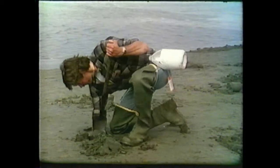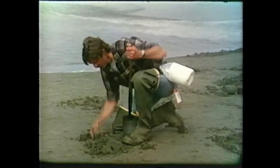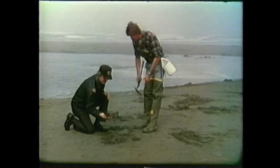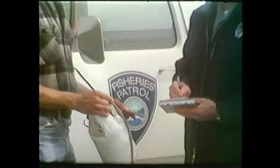Fisheries patrol officers, either undercover or in uniform, are on the beaches to enforce state law. They may cite violators who were digging without a license, diggers taking more than the legal limit, or people who are wasting clams. It is important to note that as a clam digger, you must keep all clams dug, regardless of size or condition. Violators of state law on razor clam digging are subject to citations and stiff fines.